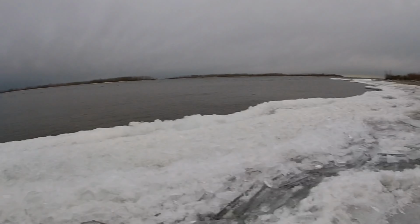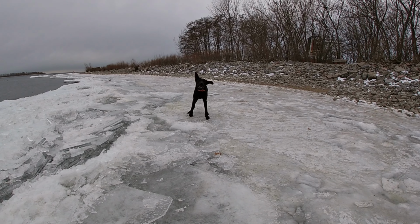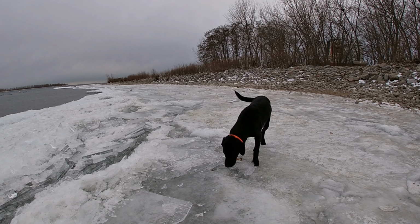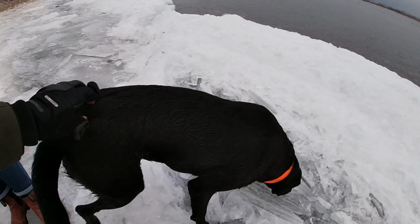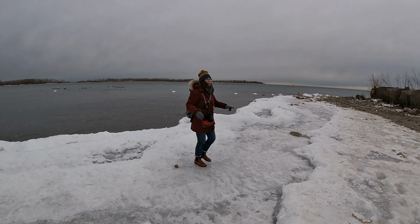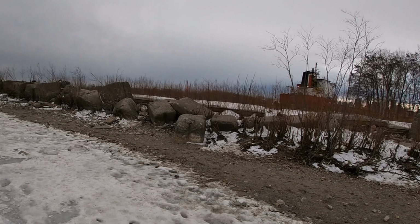Whoop! Doggo! Coming up behind you. Oh, hey buddy. Hey bud. You go for a swim? Oh yeah. Oh, hello. Oh, look at this cool ship with the city in the background. Let's go take a look.